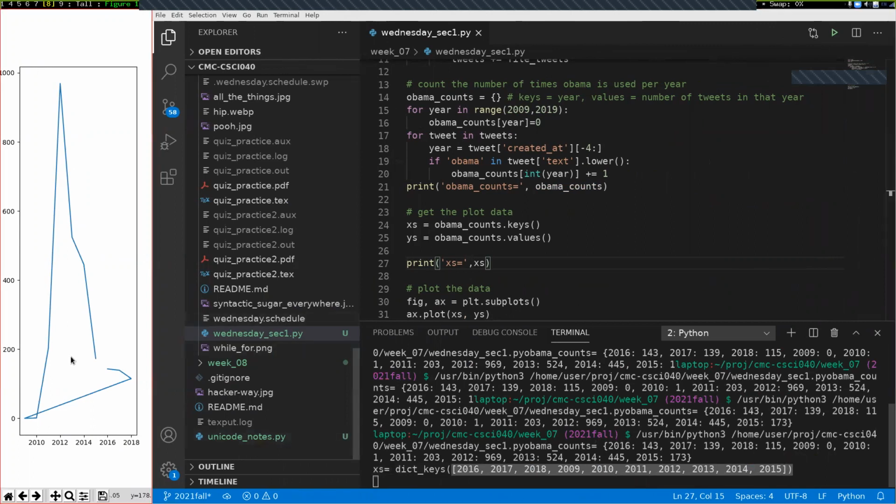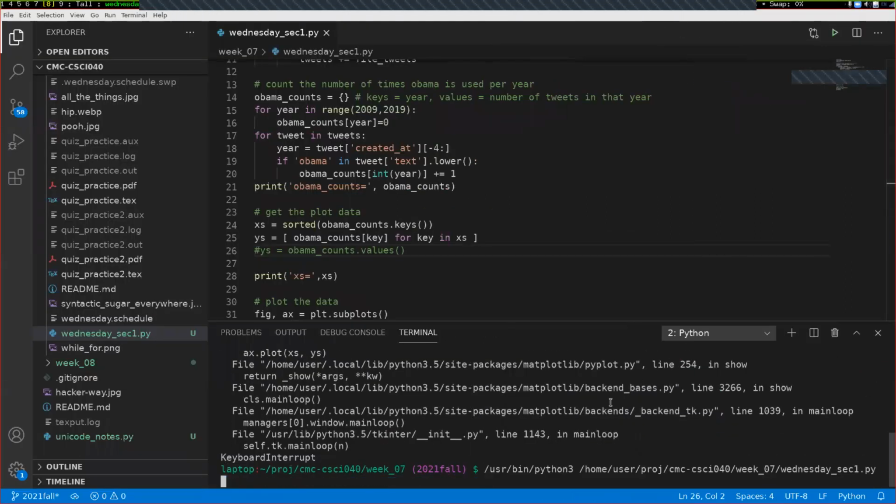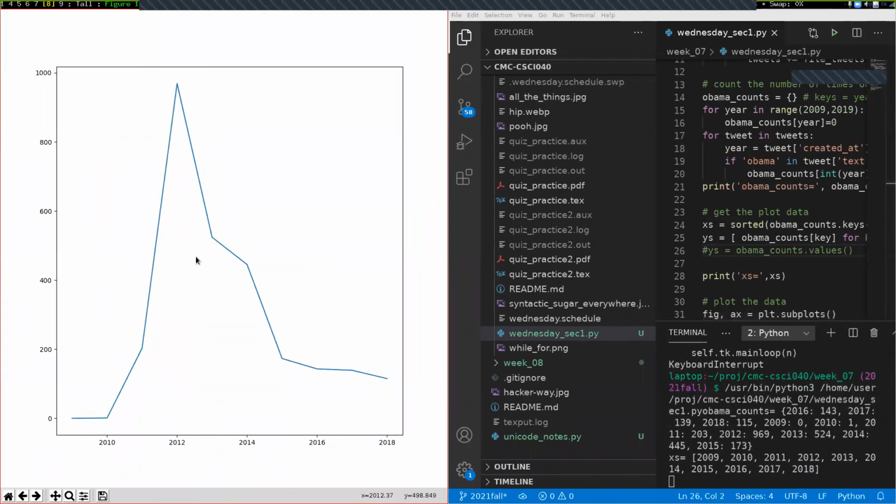So in order to plot these correctly and make it look nice, you'd have to sort the XS like this, and then also change the YS to be the corresponding positions in the XS. And I'll real quickly use a list comprehension for that. YS equals Obama counts of key for key in XS. Like that. And now if I rerun this, it's going to plot them in the correct order because the XS and the YS lists are in the correct order.